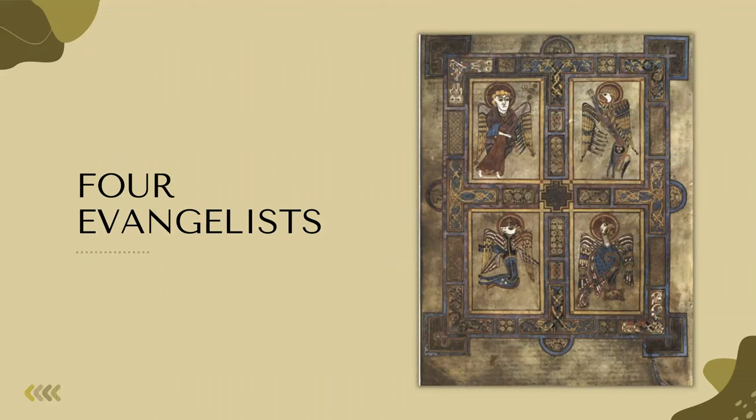And each of the four evangelists were given their own symbol. So this guy up in the corner here, this winged man, he's sometimes referred to as an angel, but it's more common that he's just a man with wings to separate the fact that he is one of the gospel writers. That is Saint Matthew.